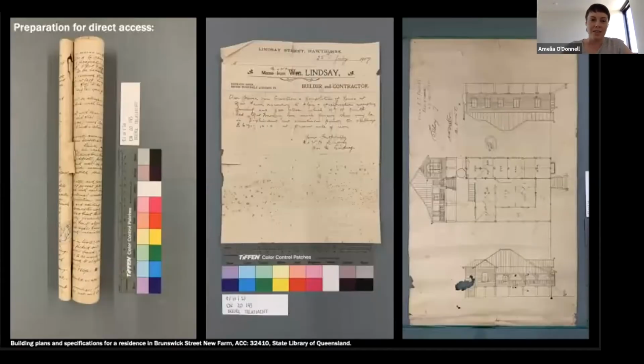So this document needed to be prepared for direct access and handling by library clients. So these documents came to my workbench and they were pretty dirty and damaged, and they were folded and tightly rolled. So in this state, they'd be difficult for anyone to handle without causing further damage.